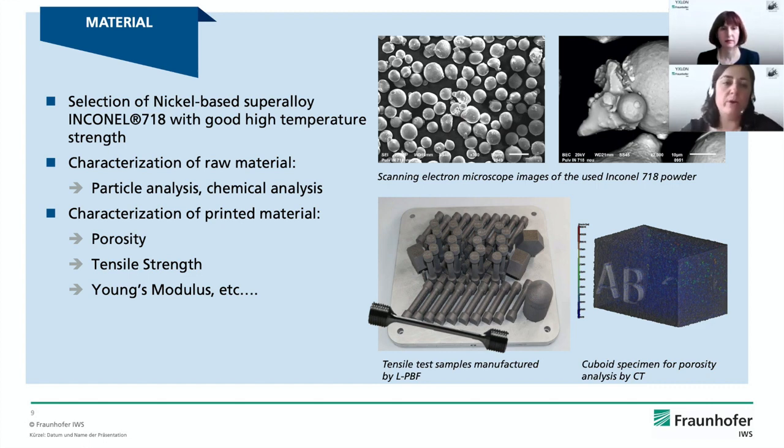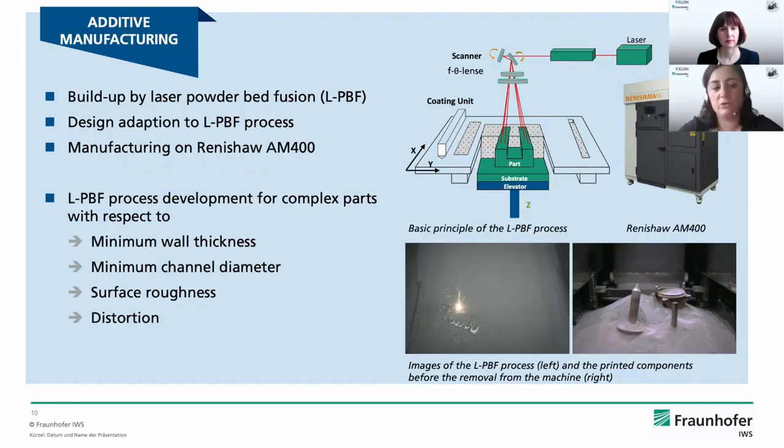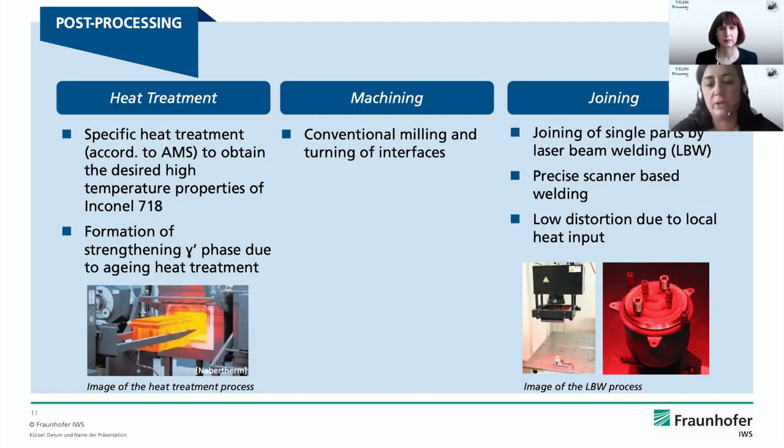And that's why we moved to this additive manufacturing build-up with laser powder bed fusion, as you can see in the image. We use a Renishaw AM400 machine. What we try to do, obviously, is to see which are the minimum wall thicknesses that we can print, the minimum channel diameters, the obtained surface roughness, and the distortion. Because if we have higher distortion, we would need to do something also later on with the post-processing.